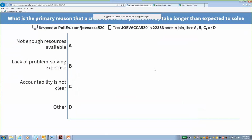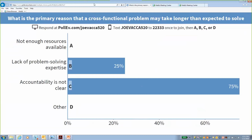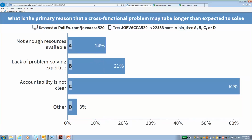Okay, what do you think is the primary reason that a cross-functional, complex problem may take longer than expected to solve? So we've got a pretty good sample size here. Part of why I wanted to share this, one was to engage the group and have you start thinking about maybe some of your own challenges, but two, I'm curious with people weighing in from across the country, what are people experiencing here as a possible cause?